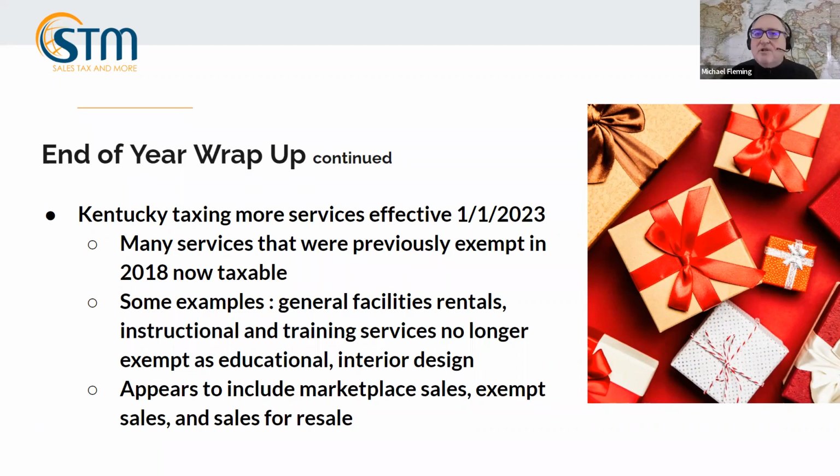Historically, we've been a manufacturing-based economy, but for the last, I don't know, decade or so, we've really been more of a service-based economy, maybe even longer than a decade. I just pulled that number out of thin air. So the states have got to play catch up because the greater percentage of the companies in their states are doing services. They don't want to lose out on all of this revenue. So we're seeing a bigger push. Every year, more and more states are adding more and more services as taxable services.